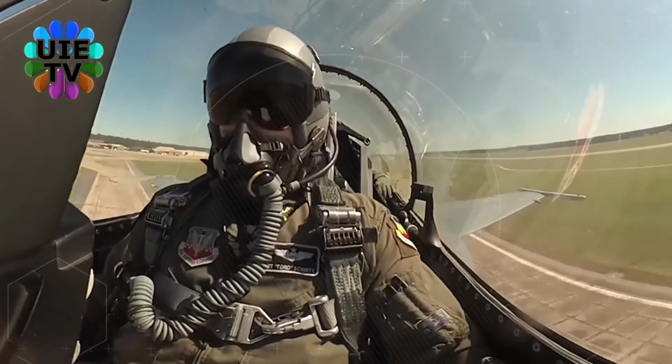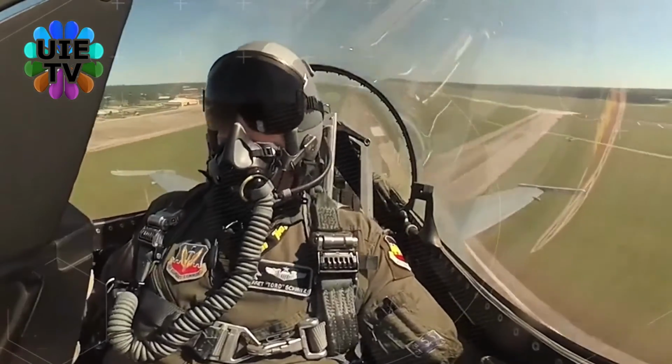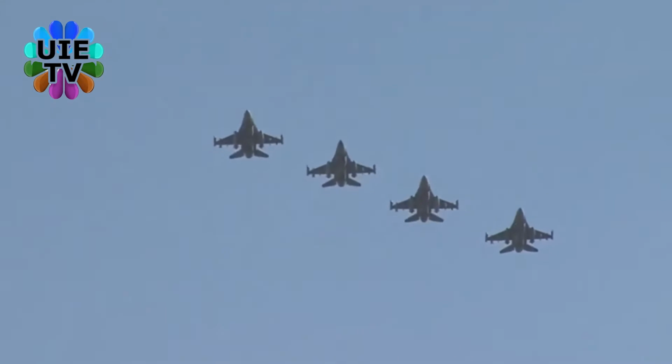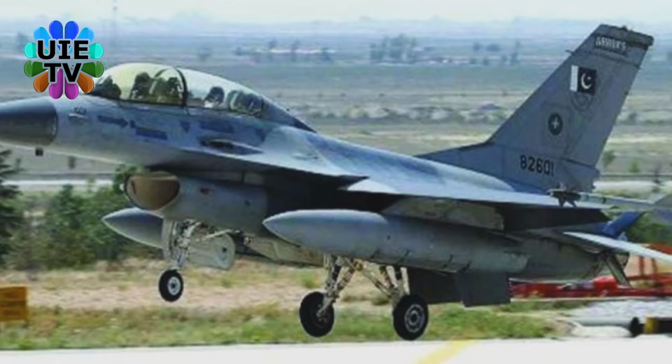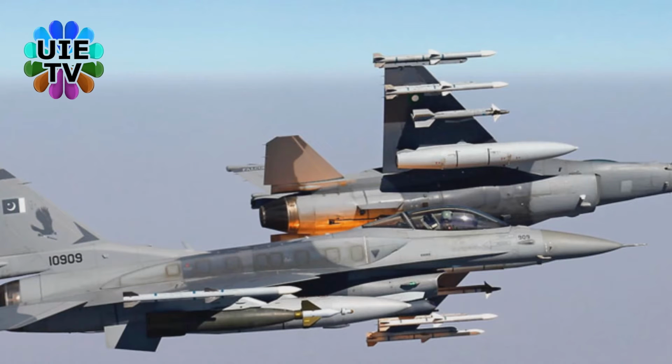F-16D CK-1. Menat, the Israeli Air Force's Flight Test Center, is known to operate a specially built Block 40 F-16D delivered in 1987 as a testbed aircraft designated CK-1. It is used by the IAF for testing new flight configurations, weapon systems, and avionics. Engine variants.